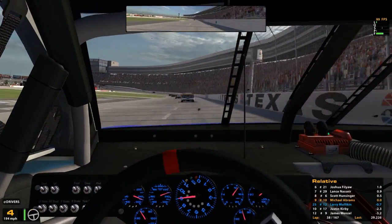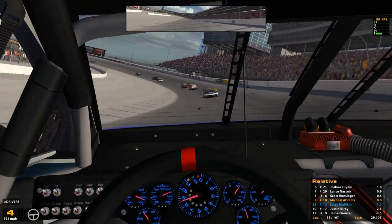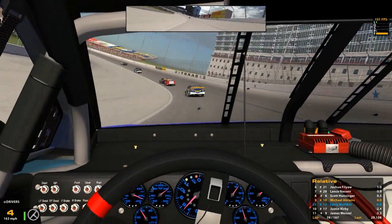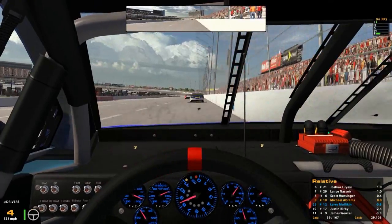Well, it looks like we're drawing more even with them now, so, you know, maybe the driver just needs to grow some balls, you fucking pussy. Jeez.